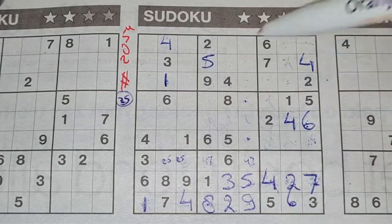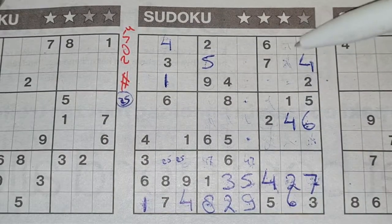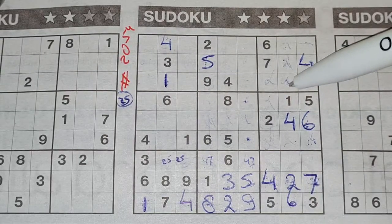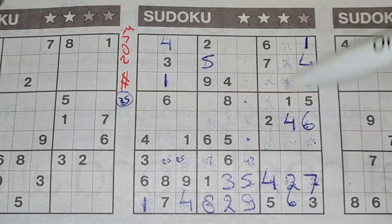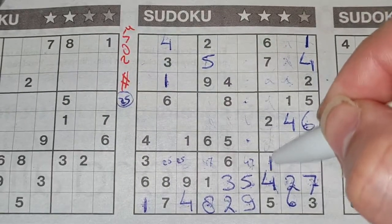Five missing numbers in this big square. One of the missing numbers is 1. We see a 1, no 1 in these 3 boxes. There are 1, no 1 in those 2 boxes. So 1 box left for the 1, it should be here. 1 in this column, 1 in the column next. So in that column, the only place for the 1 should be here.